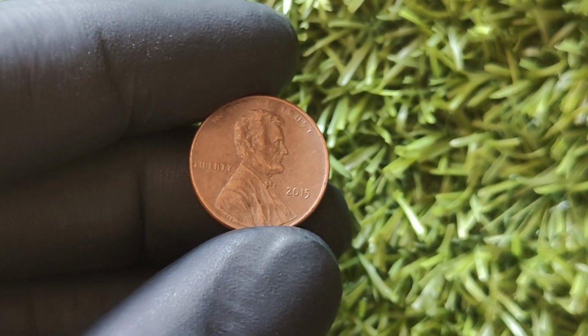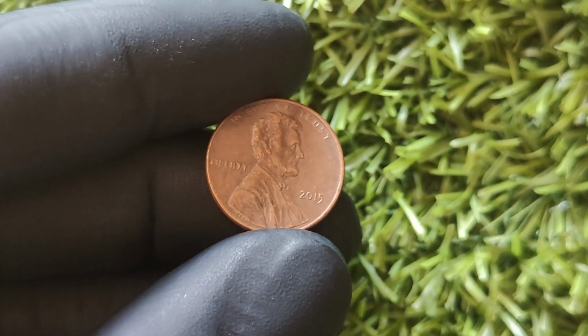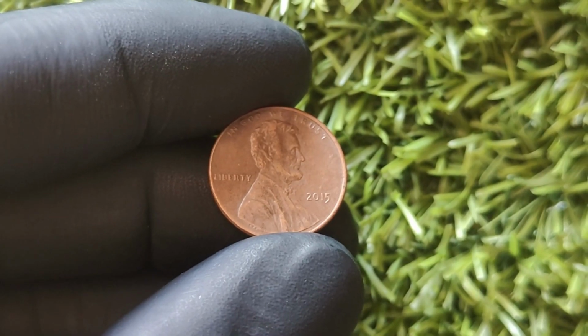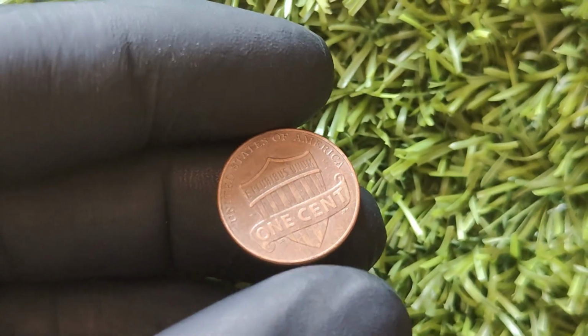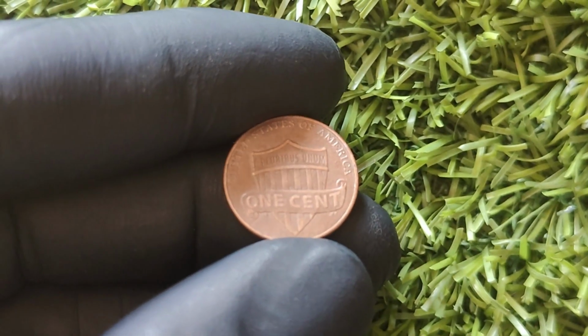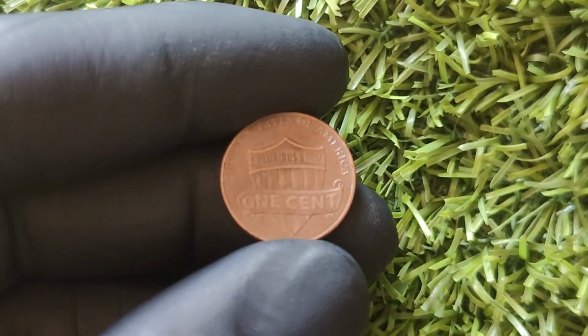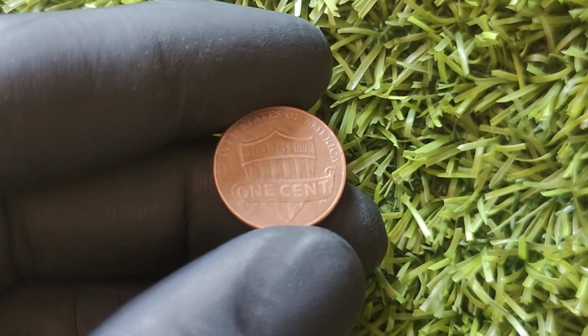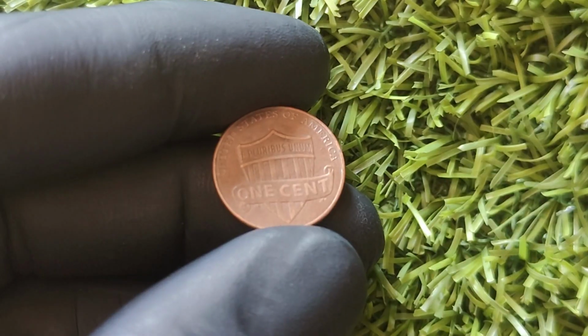So what should you do if you think you found one? First, don't clean it. That can reduce its value instantly. And next, take clear photos of both sides and get it examined by a professional coin grader or a reputable coin dealer. You can even send it to services like PCGS or NGC for certification. If it's the real deal, they'll verify it, grade it, and even help you connect with auction houses.